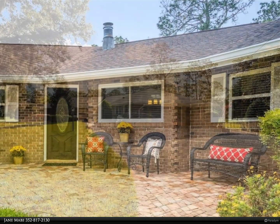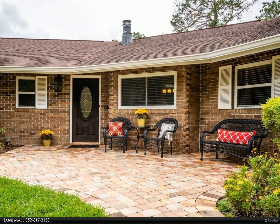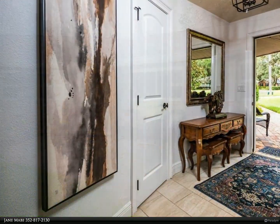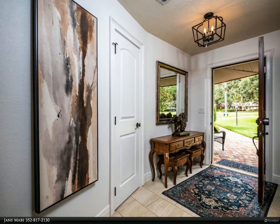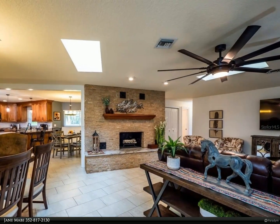Welcome home to this amazing property located just minutes from the World Equestrian Center. No detail has been left out. This three-bedroom, three-bath home was fully renovated in 2015, roof 2015, HVAC 2018, hot water heater 2020, refrigerator 2023.